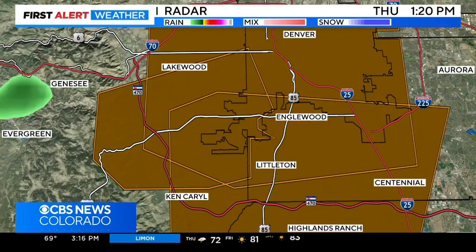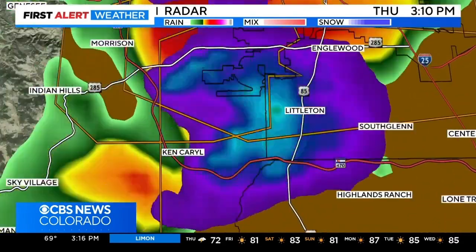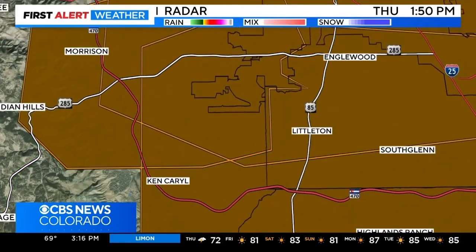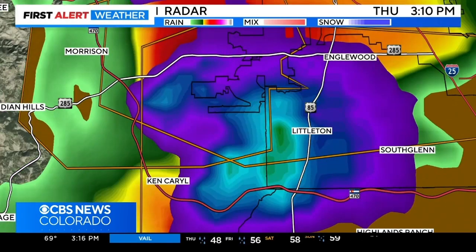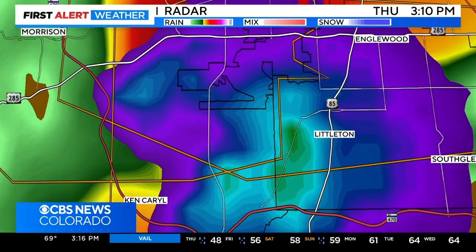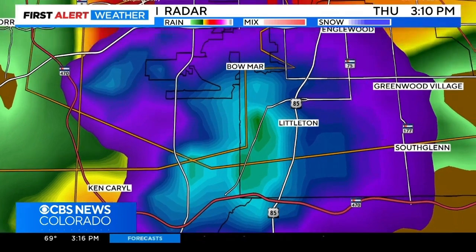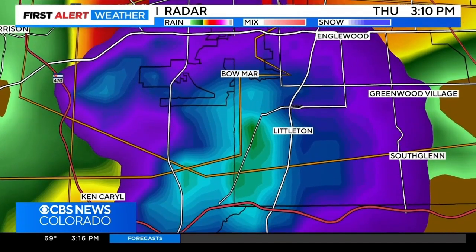This all started down near Evergreen and then popped through the Morrison area, Littleton, and well, we know what happened last night in Red Rocks when they got hit really hard. They got hit hard again today. Now left with just some rain at the moment, but again, you can see just how intense that hail is along parts of E470 and up near Littleton and at Bowmar as well.